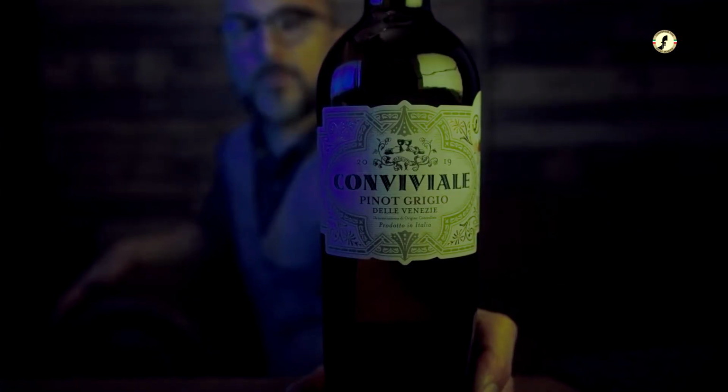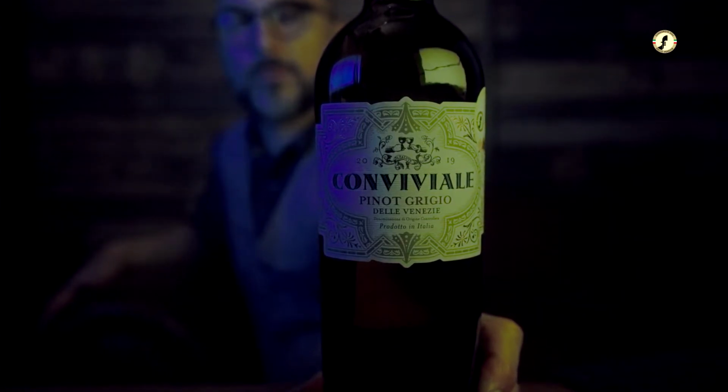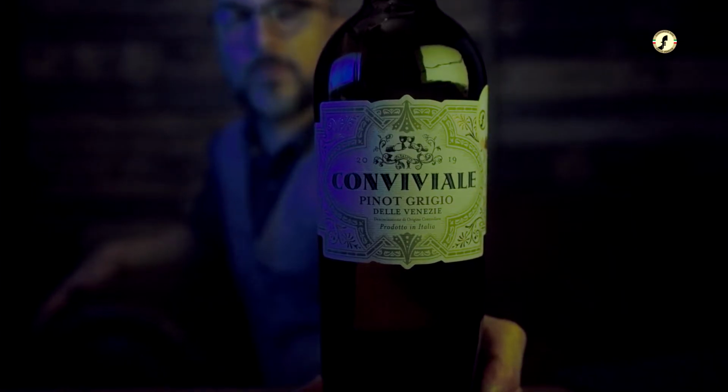Adria Vini Conviviale Pinot Grigio delle Venezie 2019. I am ready to give the wine a shot. Beautiful Italian looking label, very elegant. Safe screw tops, no corkiness inside. To be honest with you guys, have you noticed that? No point risking a cork taint when you're gonna have a wine that quite possibly you're gonna be drinking by the time you get it from the shelves. How long is it gonna take you to drink this? Let's see. 10 hours, 6 hours, half an hour. You decide. I have the answer.